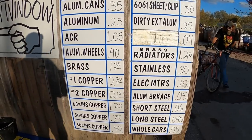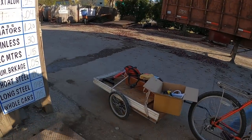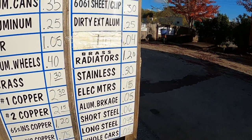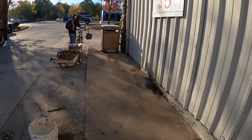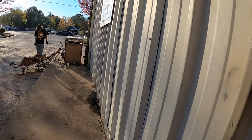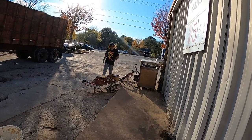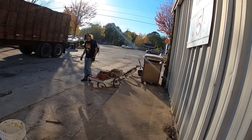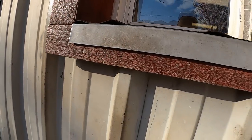Prices look pretty similar. Not a whole lot of change. Yeah, it's constantly evolving. Actually, I know that I can take this pin out right here, and the trailer will dump. If I need to drive something on there, maybe.